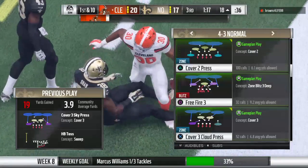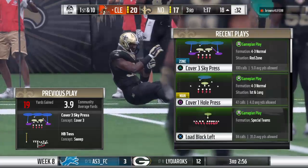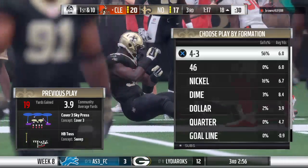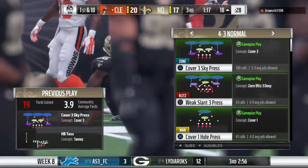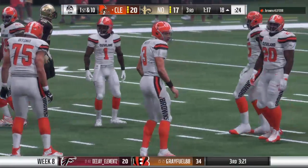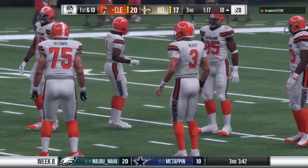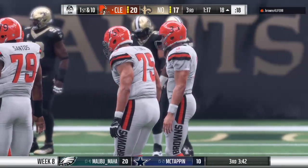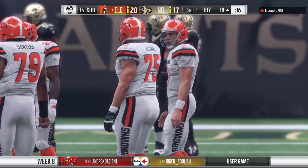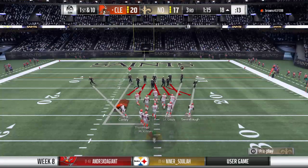How many times do we say in this game that speed kills, and it does it in so many different ways? In this case, you've got a back who's quick and shifty, can make moves, make people miss, but also gets to and through a hole before it can close down. That's some of the benefits of that speed, not just outrunning people in the secondary, and that led to a really nice gain. So it'll be first down here after the run.